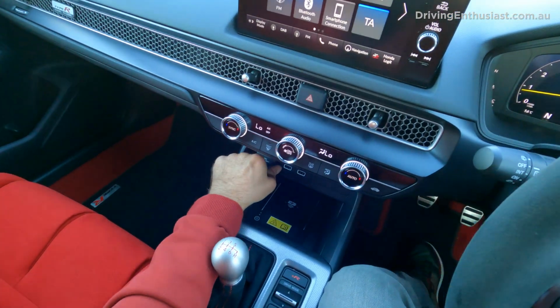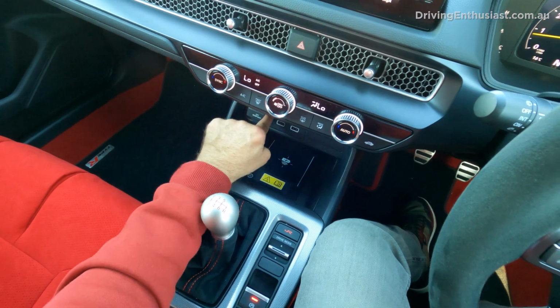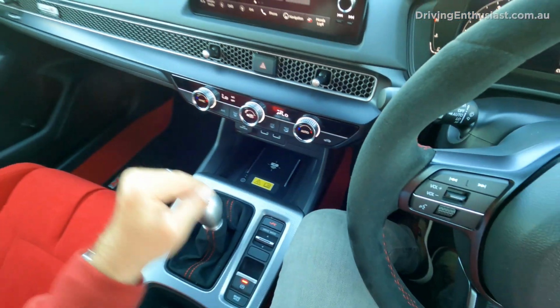And then down below, you've got multiple charging options. You've got two USB, conventional USB and a 12-volt socket, as well as a wireless charge pad.